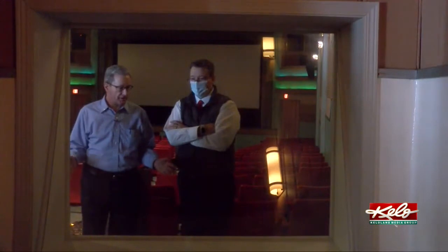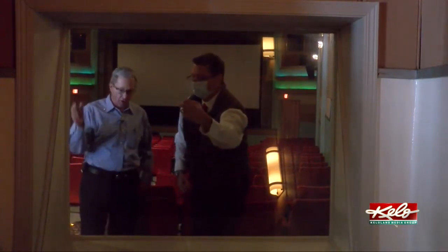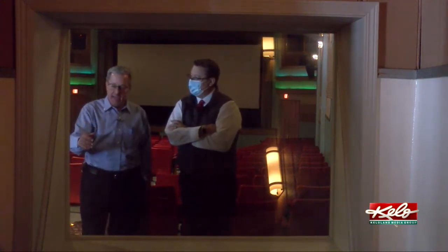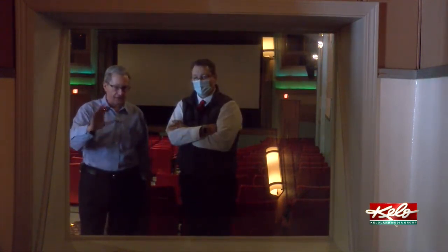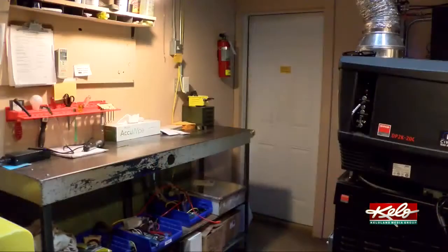So mothers can come to the show if their baby starts to fuss or toddler. They can go in this room, which is attached to the ladies' room, and there's 2 panes of glass. It's a soundproof room. They have a speaker in there. They can watch and hear the movie and not bother the rest of the audience.